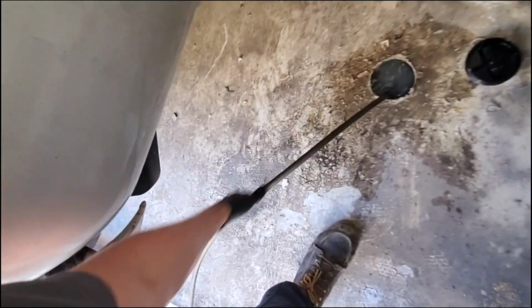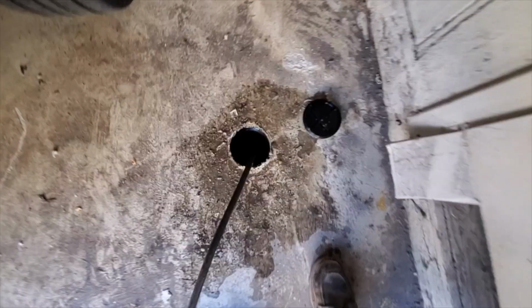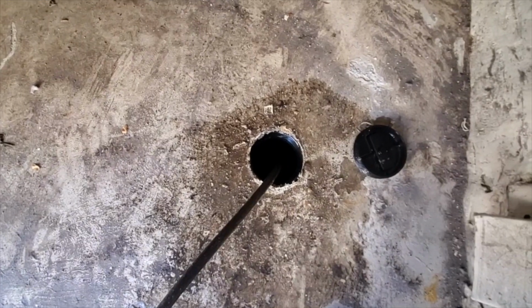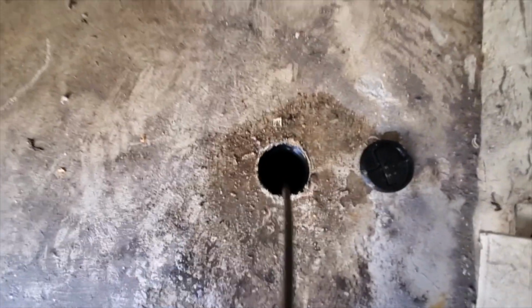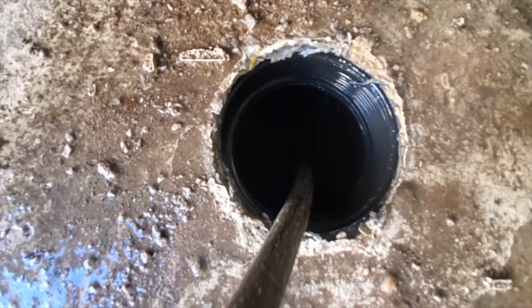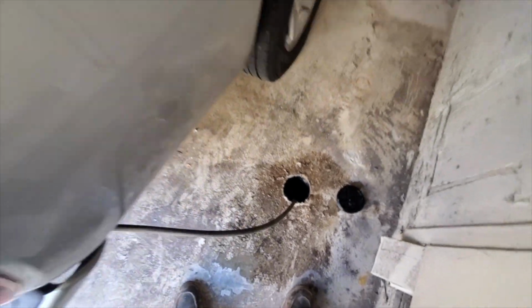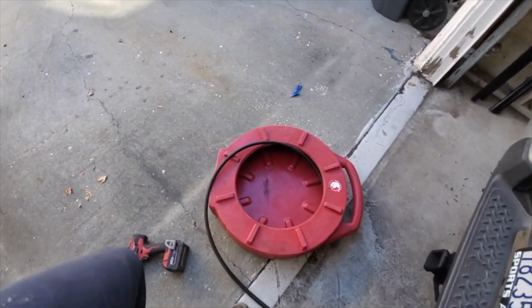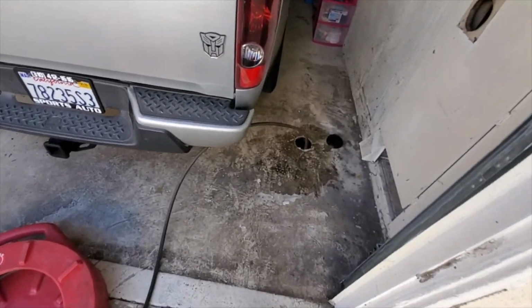The chains just get difficult when you have to push it a really long distance. So we'll try it with the chains. I haven't even looked, it's already unclogged it. Well, that was easy. Okay. That was easy. So, okay, soft stoppage.